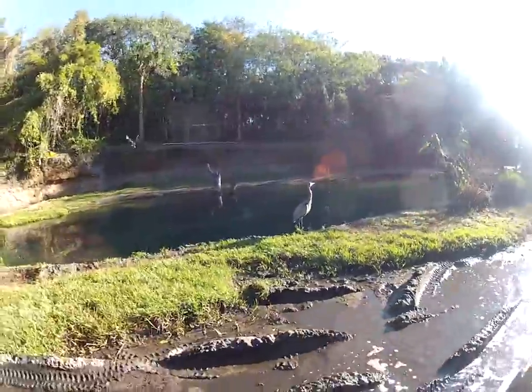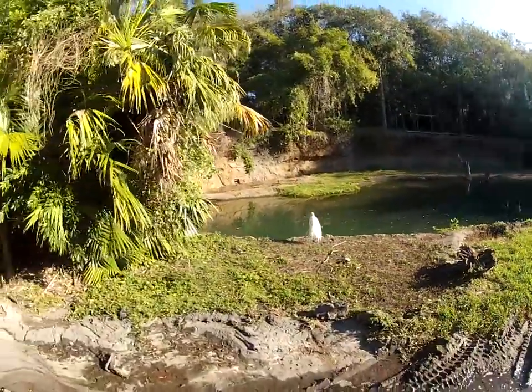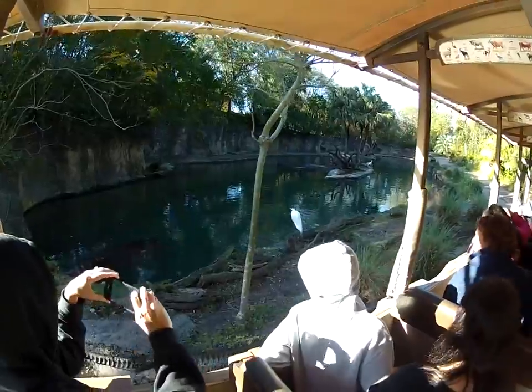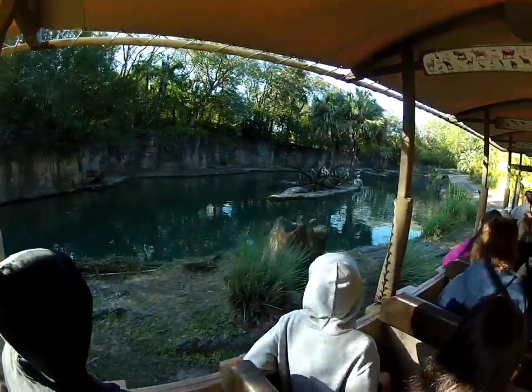There's a whole bloat of hippos over on the left-hand side in the water. A bloat is a group of hippos. They are herbivores, which means they eat plants, but they're very territorial, so you probably wouldn't want to come face-to-face with one. No. Number one killer.